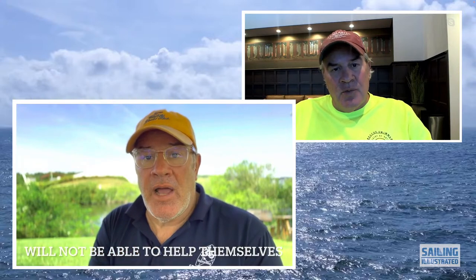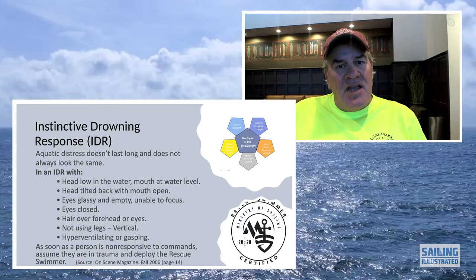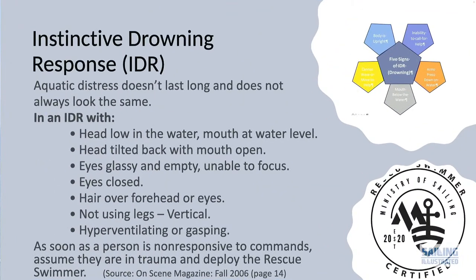Yeah, so I think it's really important for everyone, now that this new type of drowning that they're doing the research on has come out, it changes, most importantly, the way your team will respond, and it takes away the traditional response, which is don't send a second person overboard.